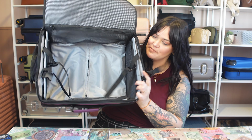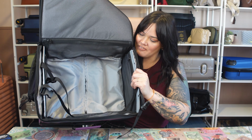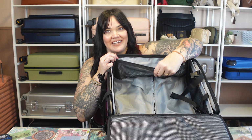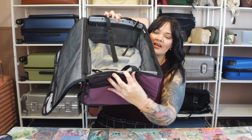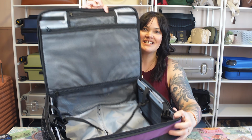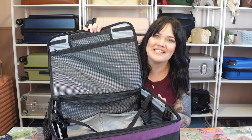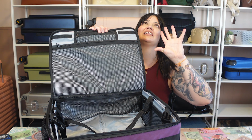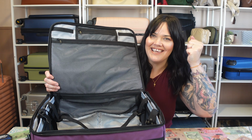This is a lot of space, you guys. It's all of that right there. So we have a zippered mesh compartment here. We have one here too, and guess what? We have one here too. So we have 1, 2, 3, 4, 5, 6 mesh zippered compartments. You guys know I'm obsessed with organization, so I'm loving this already, especially if you're packing personal item only. Yeah!